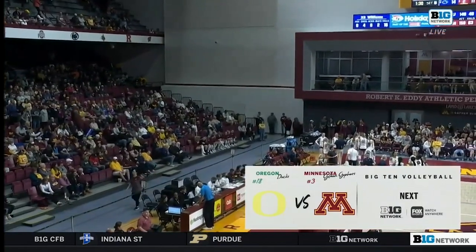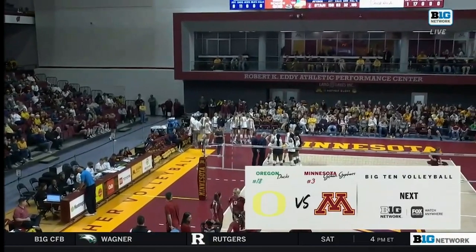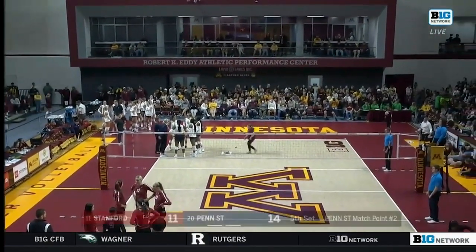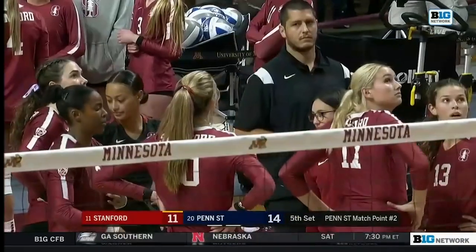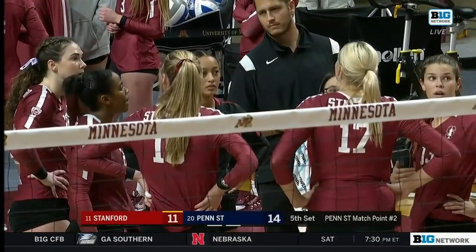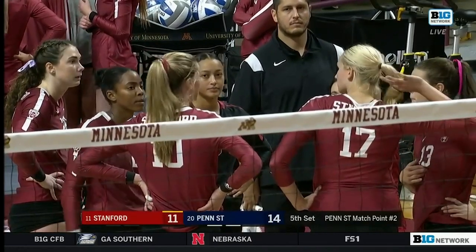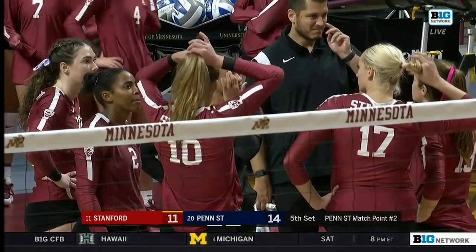If you're Stanford here, who do you go to? I'm going back to Kendall Kipp, no question. She's been so big for you all match, especially in this fifth set. They have been feeding her the ball, and she's delivered. And Cami Minor trusts her so much. She is their big point scorer. She's not afraid of the big moment. She's going to get up there, and she's going to take a swing, no matter the score. She's not going to throw in a tip or a roll shot. She's going to be swinging way up front.